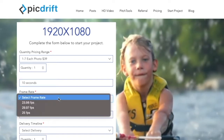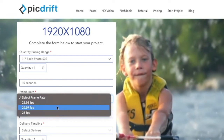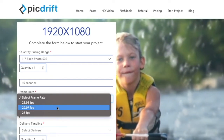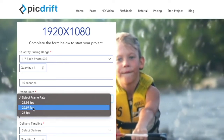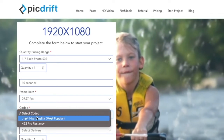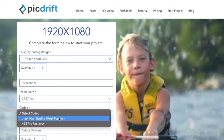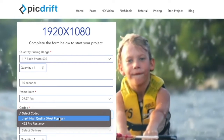The next one is to select a frame rate. If you're not sure, then probably click 29.97. This is just specifics for how video is played back in your country, but again on your computer and whatnot, you won't notice any difference. So a default I'd go to is 29.97 frames per second. Next field is codec. You can select from 422 ProRes or MPEG-4. Go for MPEG-4 if you want to conserve space and not have a huge file to deal with, and that's important if you want to share this too.